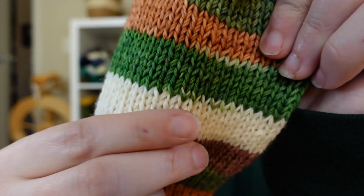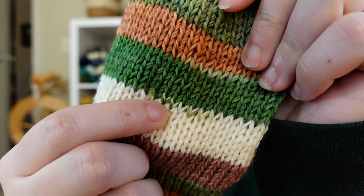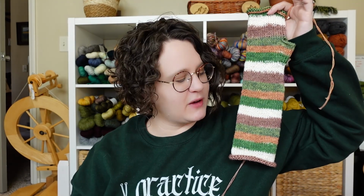You can definitely see there are places where they marl a little bit. Let me see if I can find one. I think the white is the easiest. So it's not perfect. You can see here where it marls a white and a green, and then it transitions in. But overall, when you look at the whole mitt, I think it looks okay.